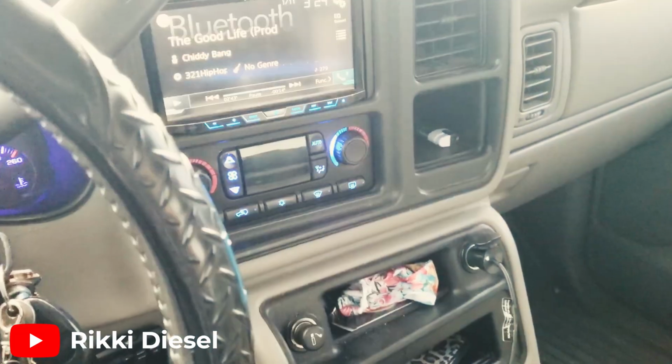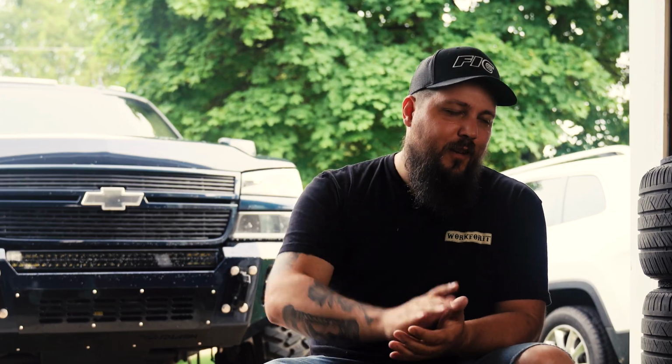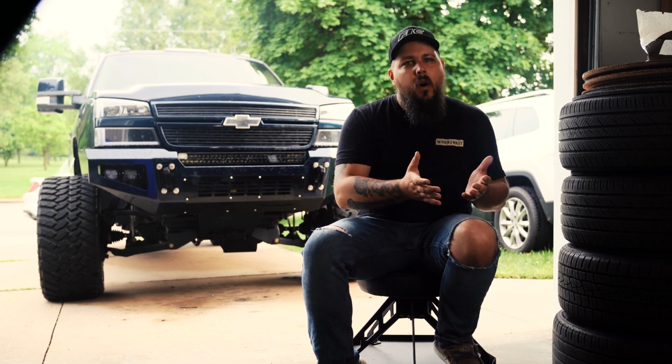You know, things like dual zone auto climate control when your blower motor's not out, because I gotta fix that soon. Stay tuned for a video on that. Heated leather seats, right? And of course, auto dimming mirrors, which all seem like a really minor thing, but once you have them, it's really hard to live without them.